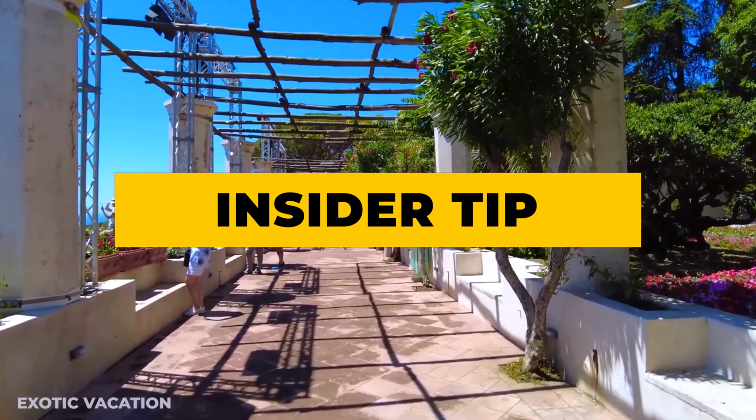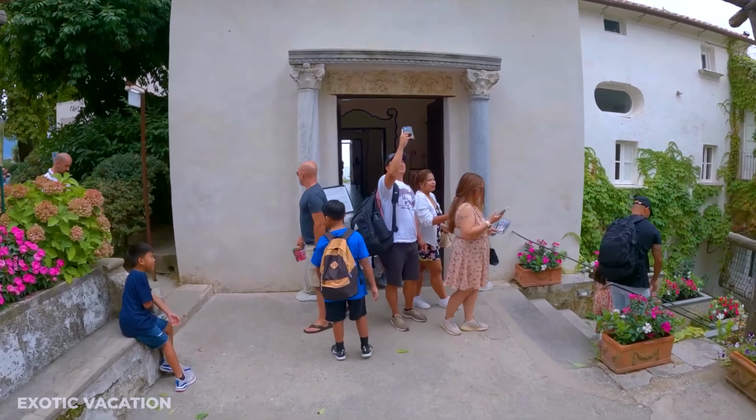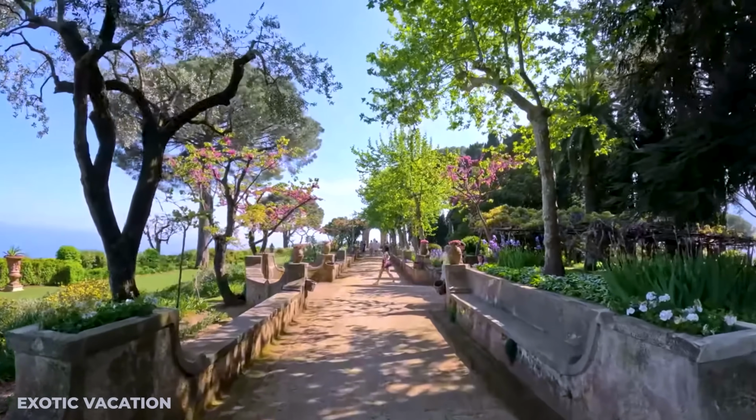Insider tip. Entrance to both villas is around 10 to 15 USD each, and they can get crowded, especially during peak season. If you're visiting Villa Cimbrone, consider packing some snacks or a light lunch, as the hike can work up an appetite.